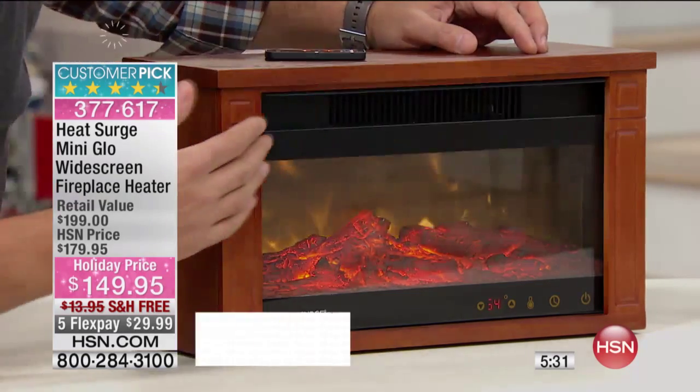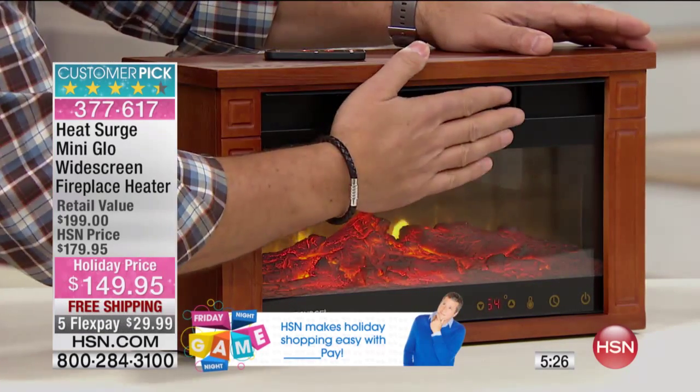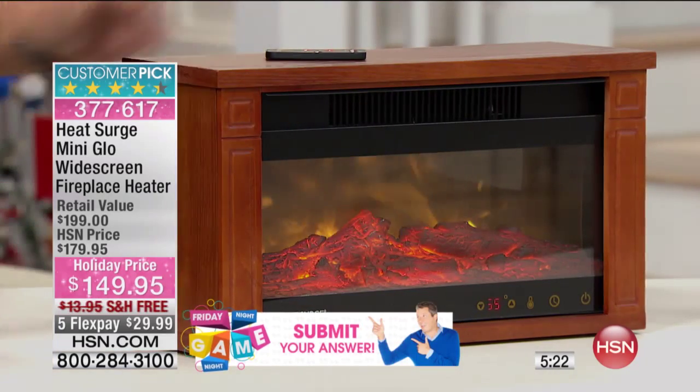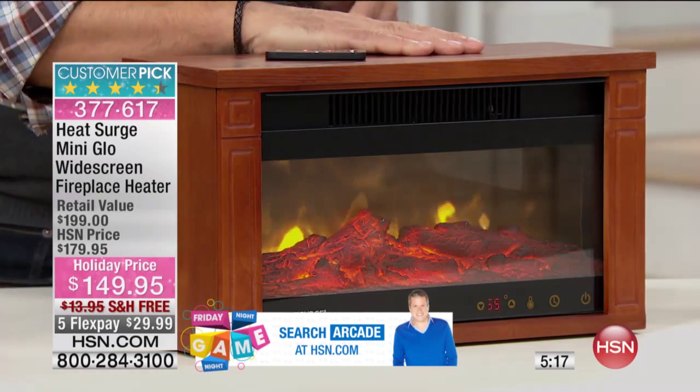Okay, we call this our OptiFlow vent. It really puts that air out into the room. Cool touch technology. You will not get burned here, and it doesn't get hot here, here, the back, the bottom, anywhere. That's why we tell people, look, you want to put this up on a shelf, do it. Yeah, places you couldn't put a heater.